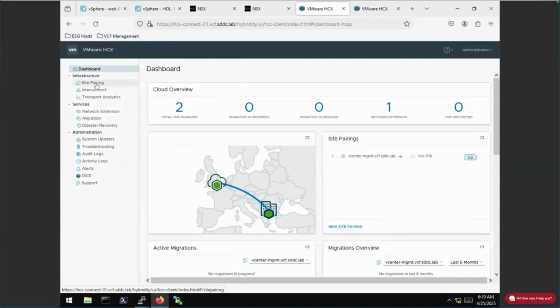So you have site pairings and things like that, but because I'm running a hosted environment in London and a hosted environment in Sophia, and we're going over a slow link, it takes me about 20 minutes to migrate a VM. So what I'm going to do is start the migration off so that you can actually see it complete.